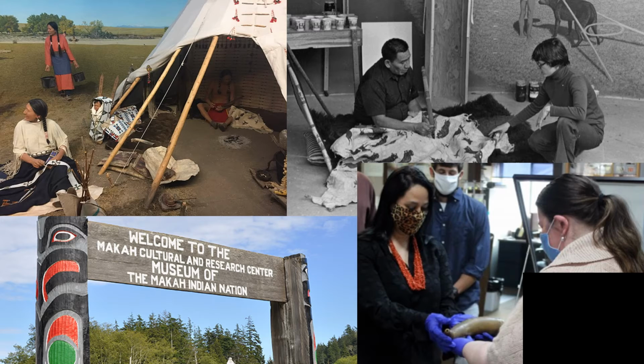So one of the other Native American interpretations of museums is tribal museums, which is basically just a museum run by a tribe. One of those that is really great is the Makah Cultural and Research Center. And this tribe has one of the biggest collections of their own cultural material of any other tribal museum, one of the biggest. So that's one example of a tribal museum.